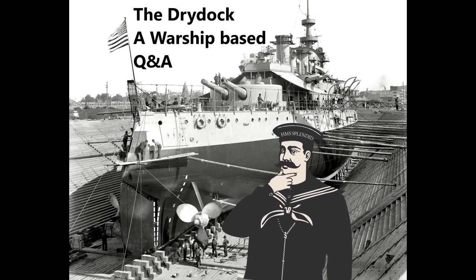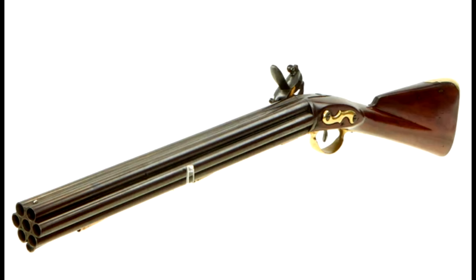Emily asks, what do you think are the most ridiculous weapons used for boarding actions throughout the period the channel covers, both in the completely impractical and stupid, and stupid but actually works categories? Well, in terms of the completely impractical and stupid, the Nock volley gun definitely has to be up there. And yes, that is exactly what it looks like. It's essentially a 7-barrel flintlock musket.